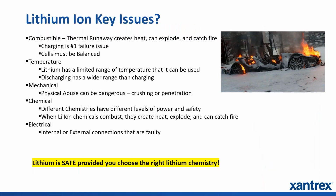Combustibility, we don't need to get too far into this. It's a dangerous chemical reaction that happens when cobalt burns. And you know, even lithium iron phosphate will burn, but they're not near as dramatic, let's say, as a lithium cobalt battery.